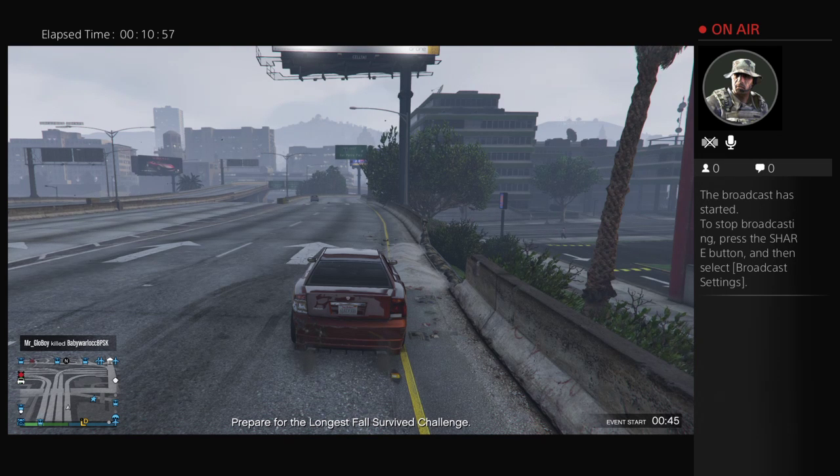You will do a parallel park. You will do a roadside stop. And you will do a three-point turn. All right. I don't think you do a hill park, if I remember correctly.